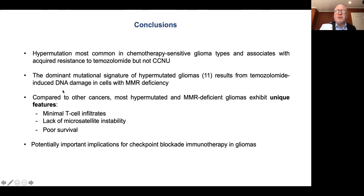The dominant mutational signature of hypermutated gliomas, signature 11, instead of being a pure temozolomide signature, we were able to determine is actually an underlying MMR deficient signature, so it matches the de novo patients, as a compound signature. Compared to other cancers, we found very striking differences in immune cells and underlying signatures and biology of these hypermutant tumors. And specifically we found that there are important implications for checkpoint blockade, and it doesn't appear that we have high response rates in hypermutant or MMRD gliomas like are seen in other cancers, but future studies at clinical trial scale are necessary, and other indications will be important going forward to make final conclusions on that.